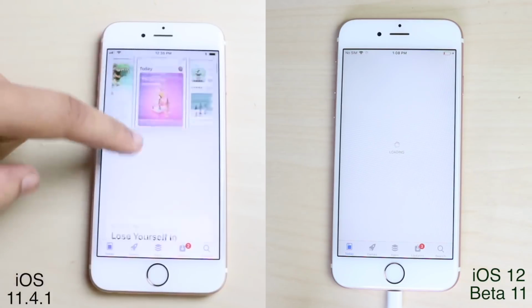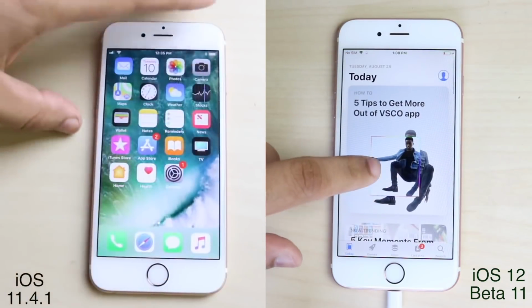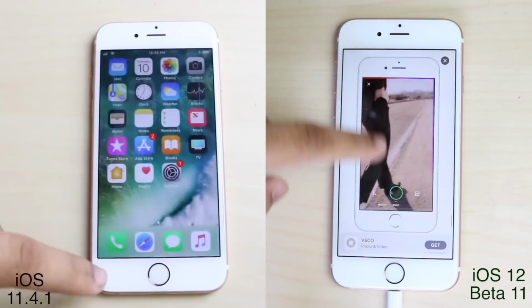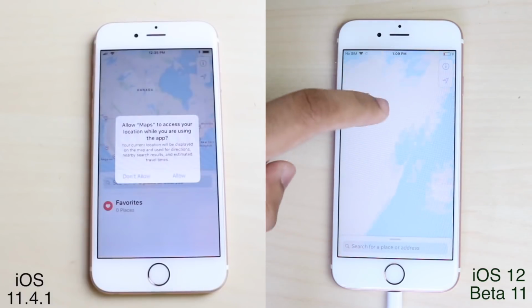As you can see on the App Store boot up test, iOS 11.4.1 did boot up faster, but like I said, it doesn't really mean a whole lot. This isn't the official version, and on other betas, the App Store did boot up faster on some versions of iOS 12, so you just have to remember that this is not the official version. We're just going to have to wait and see, but I would say beta 11 came in and tried to fix the stability of it.